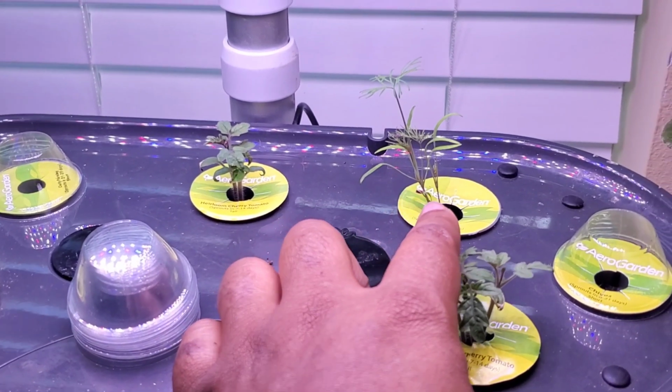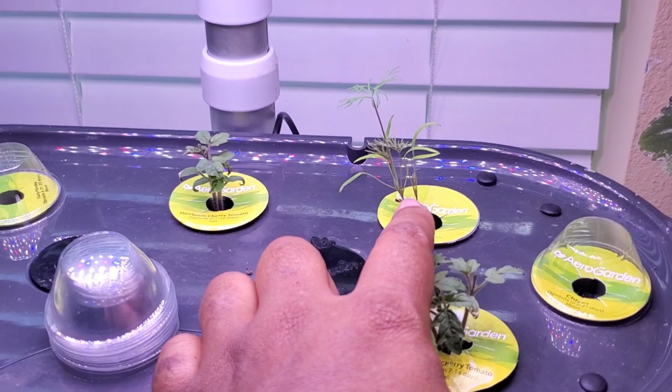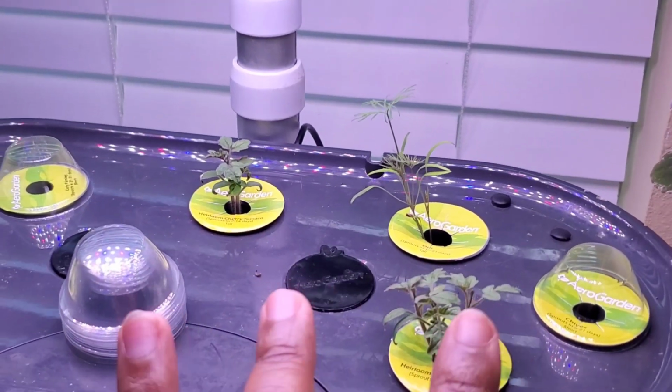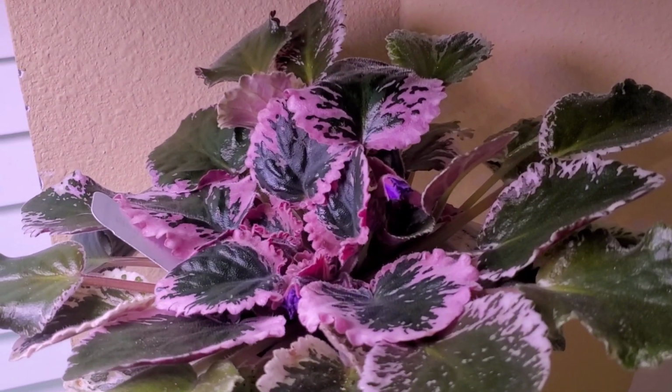If you've ever grown dill in the Aero Garden, you know it grows very aggressively and is often one of the first ones to start. But I'm planning on doing more canning and pickling this year, so I do want to have some dill in supply. Back to this Optimara.